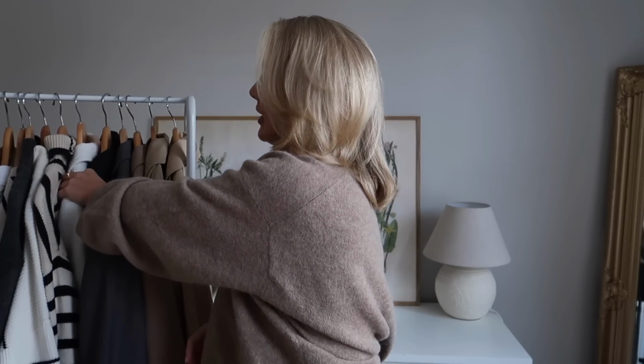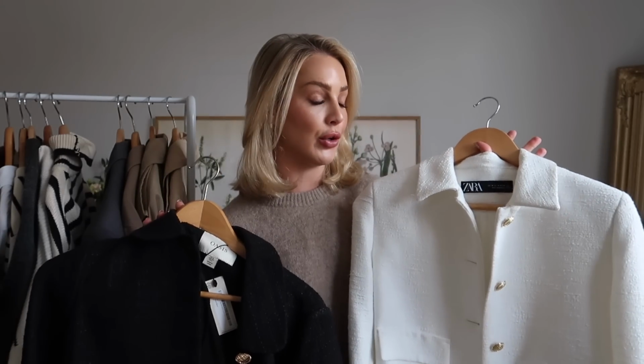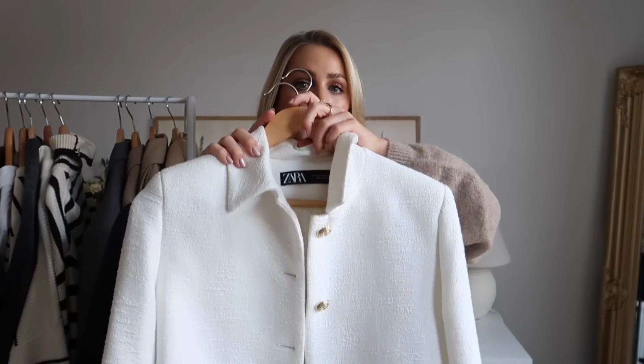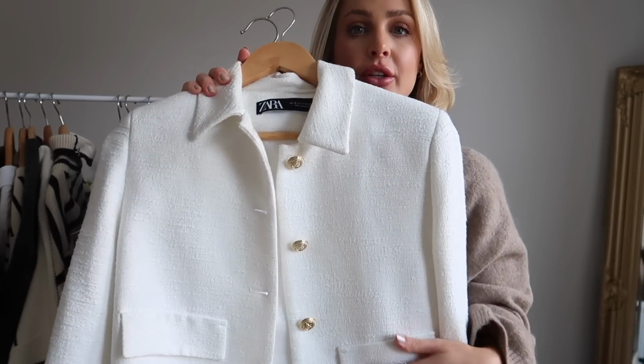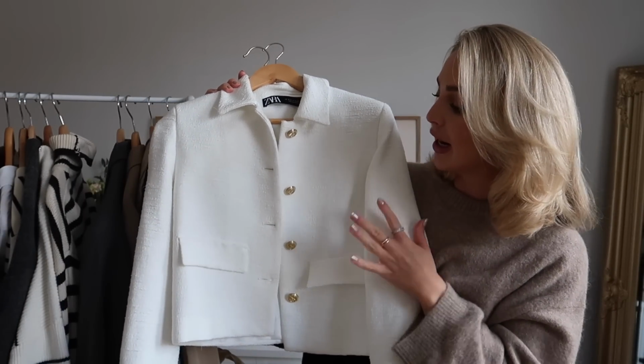Okay, so moving on to outerwear. Now I've already shown you the new blazers in my wardrobe and my go-tos, but for this season I have been loving these cropped jackets. Now it's very much a chic Parisian style. I have a white one, which is just white with the gold buttons, and it really gives that gorgeous tailored look. I absolutely love this.